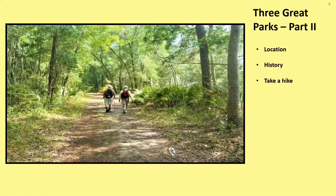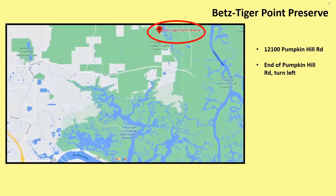So first, Betz-Tiger Point Preserve, you see an address there. Like I said, coming across the interstate, up New Berlin Road, down Cedar Point Road, up Pumpkin Hill Road. Pretty easy to find. It's the end of Pumpkin Hill Road. You'll see a sign, turn left.